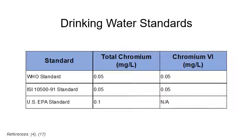Standards for chromium levels in water are set by numerous governmental and health agencies around the world. For comparison, both the World Health Organization and the India Standard for Total Chromium, which includes both trivalent chromium and hexavalent chromium, is 0.05 milligrams per liter. For hexavalent chromium alone, the WHO and IS standard are both 0.05 milligrams per liter. In the United States, however, although the EPA has a standard for total chromium of 0.1 milligrams per liter, it includes hexavalent chromium in the total, and it does not regulate levels of hexavalent chromium separately.